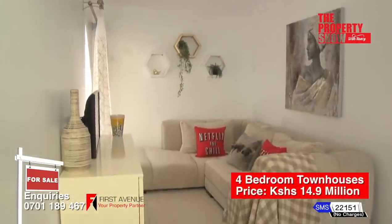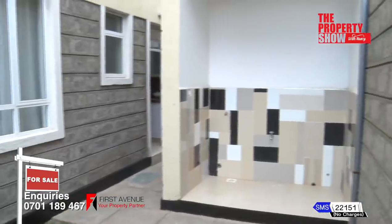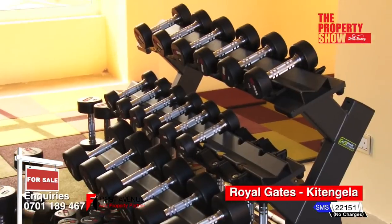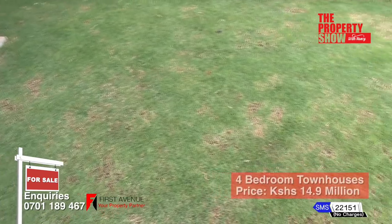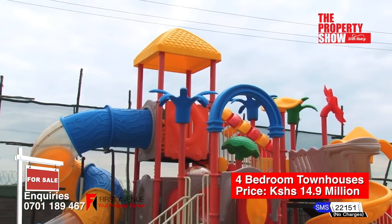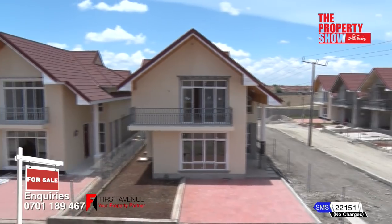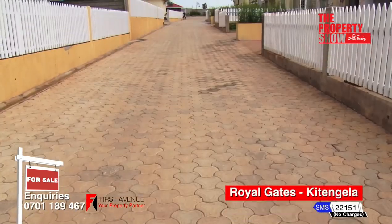Other features include a detached ensuite DSQ with ample wash area, 2 parking slots per house, a swimming pool, a fully equipped gym, borehole and wastewater recycling system, private gardens, children's playground, CCTV cameras, electric fence and perimeter walls for security, street lighting, solar power and cabro paved driveway.